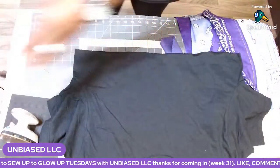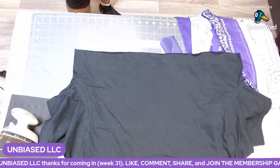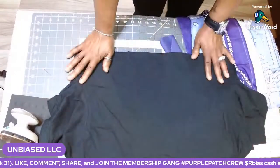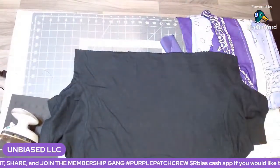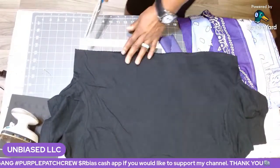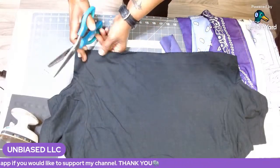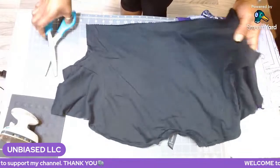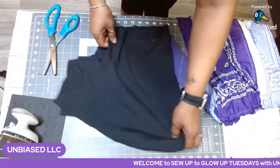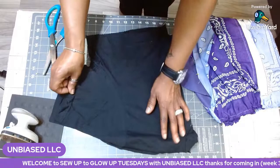Where's my pinking shears? Y'all, what did I do with the pinking shears? Okay, I found them. Sorry. Okay, I'm just going to take off. Let me see. Let me fold this in half. Y'all, I'm sorry. I'm probably confusing everybody, but I just want to take this shirt in a little bit.